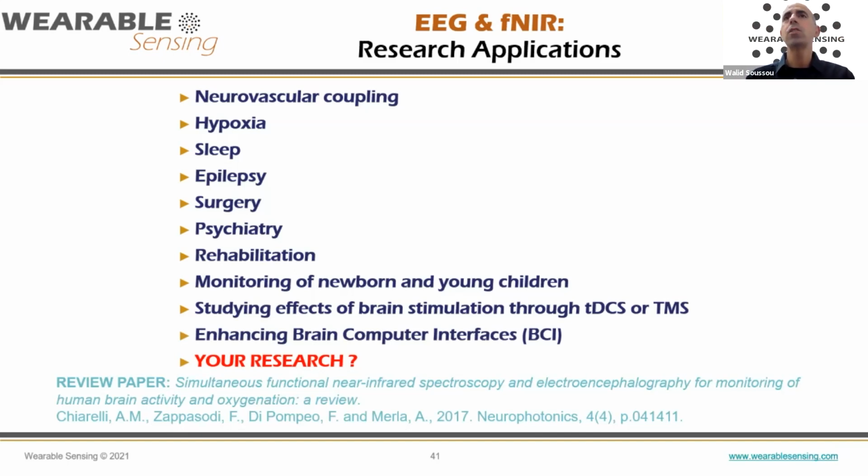So that's looking at the relationship between the EEG and the oxygenation, whether that be for stroke, stroke rehabilitation, hypoxia, studying sleep and oxygenation during sleep, or epilepsy, surgery, anesthesia. So there's a number of applications listed here, as well as looking at the effects of stimulation, TDCS, DMS, and looking at the relations between the oxygenated hemoglobin and the EEG.